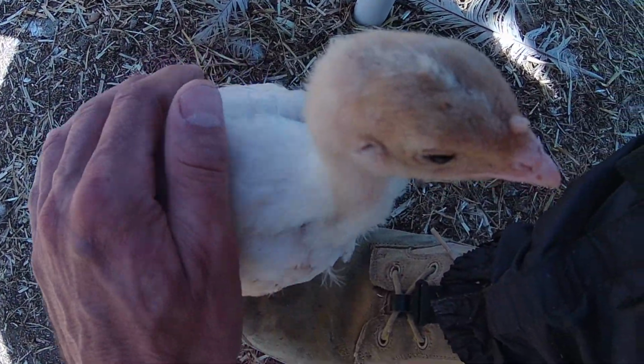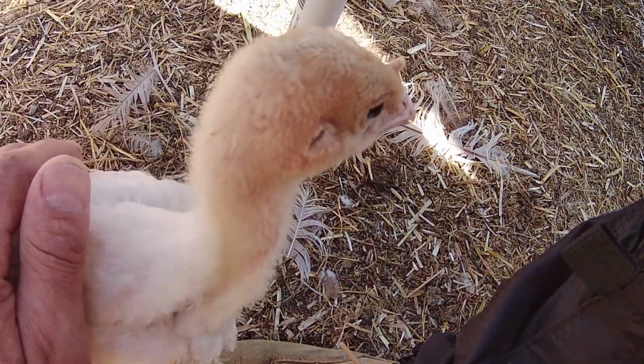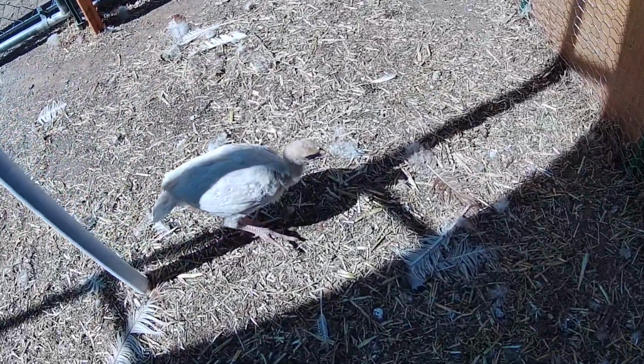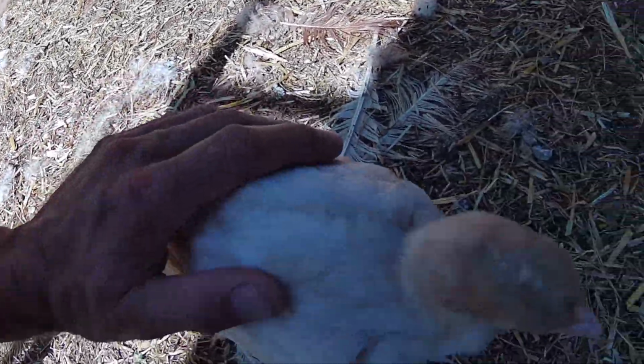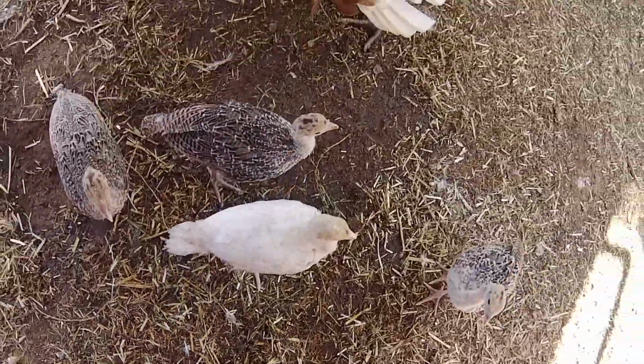And it seems to me that the longer we've kept these, being around heritage turkeys and having attention from us, they have kind of gotten more aware. I wouldn't say they're on the level of a heritage turkey, but they're certainly much better off than when we first got them. Much brighter and seemingly more aware and responsive.